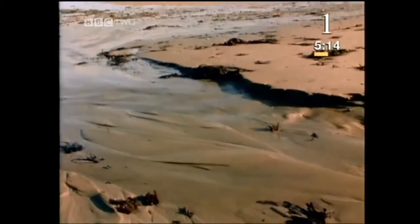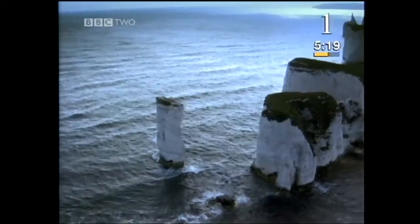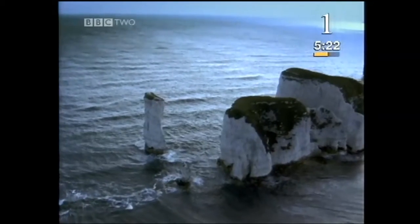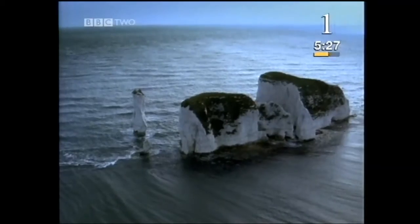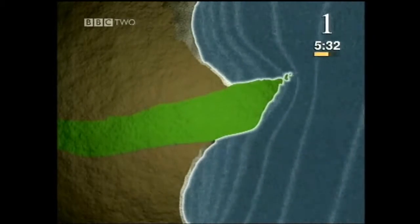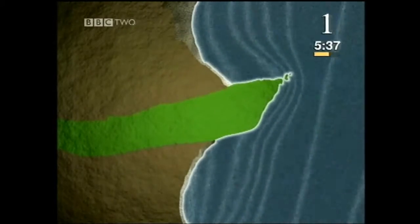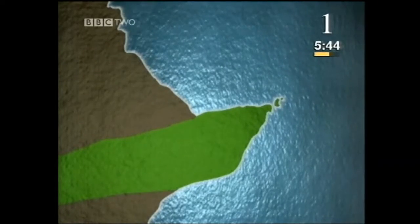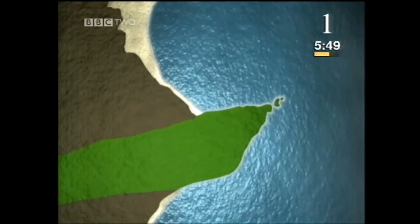But the waves can create as well as erode. The chalk headland absorbs some of the power of the advancing waves, causing the waves to bend and slow as they approach the bays. The waves that lap on Studland and Swanage bays in calmer water now deposit these sands to form the beaches that lie either side of the chalk headland.